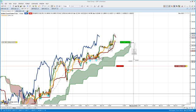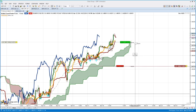So we're looking at 70 pips approximately. So we're going to take this trade and just keep it going all the way through, just moving our stop loss up.